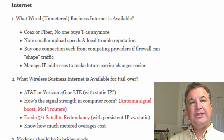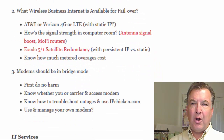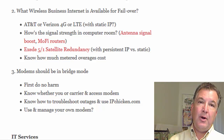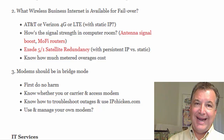All right. So the second type of internet that you're going to need is what we call wireless business internet for failover. Because sooner or later your wired internet is going to fail, whether it's once a year or once a month or once a decade. I can promise you that when it does fail, you're going to hate it.